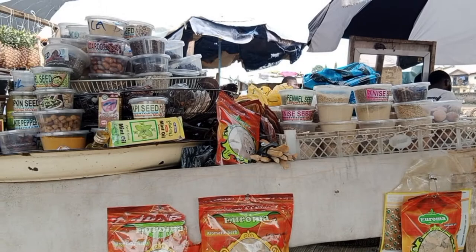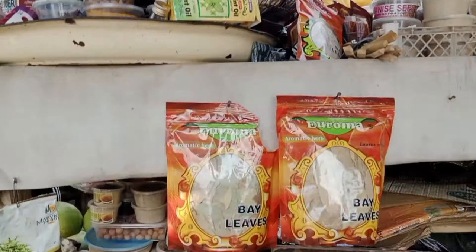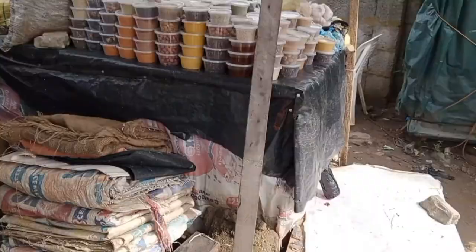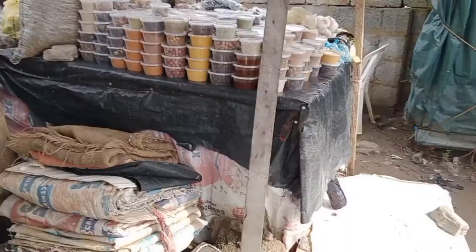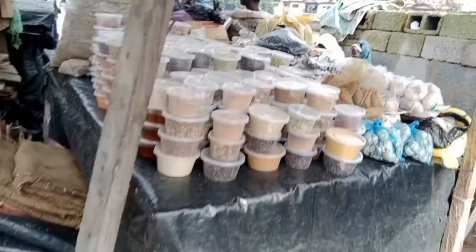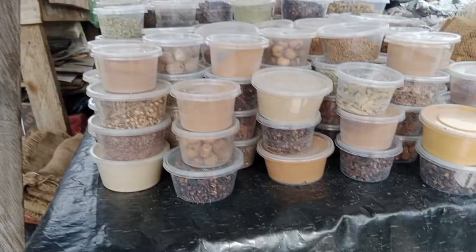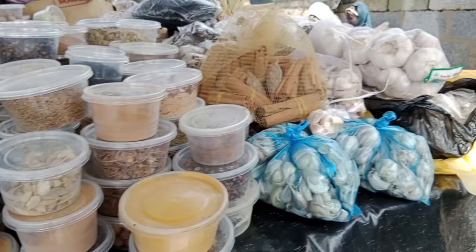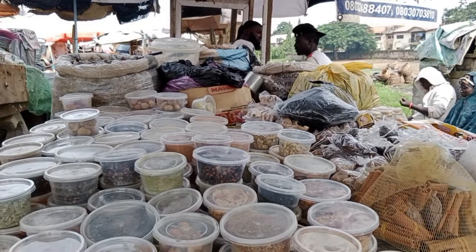So easy, including bay leaves, rosemary leaf, and all the stuff. Lemon, ginger, and all sorts. If you just visit there, you can't go wrong. This is what all these guys also sell. You can see your pure herbs are so much available in the market, so you can patronize them to buy as much.